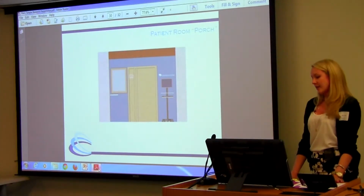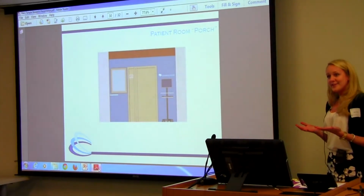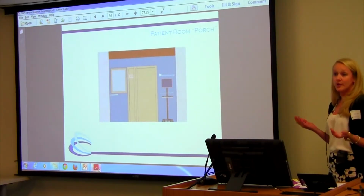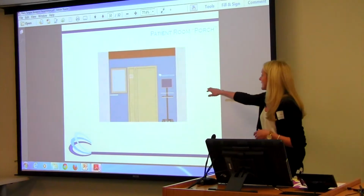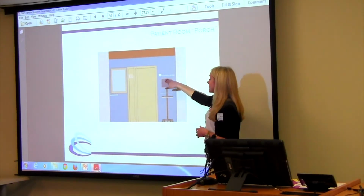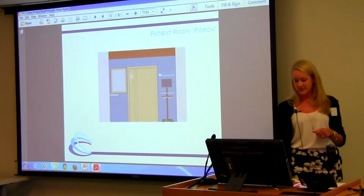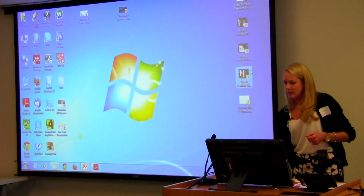And then a close-up of that room. Something we talked about as designers is how can we make it more individualized? And so what if it's not room 503? What if it's the dogwood room? What if it's the fern room? So providing some identity here, right above your computer on wheels. So that's kind of the porch for each patient room. And I think I have one more walkthrough.